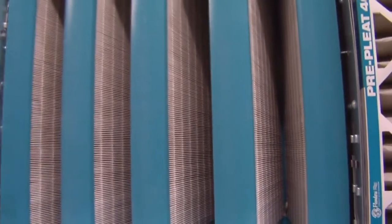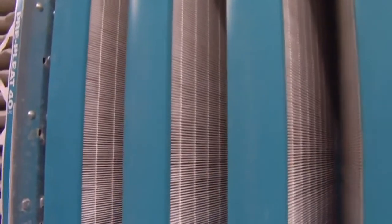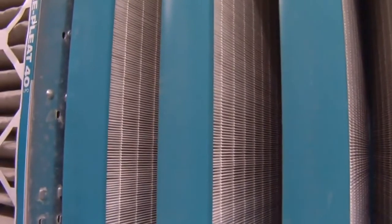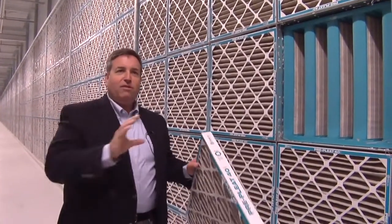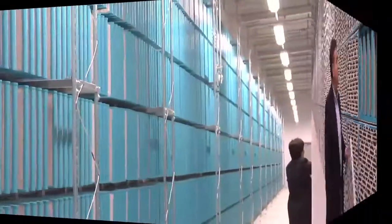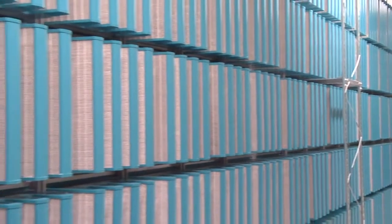Filters, filter replacement, and other things. There's a lot of air that moves through here. One of the things that we need to learn as we continue to go is how often do you replace the filters, because you have a dilemma, which is the filters tend to restrict airflow. That means your fans work harder, which means you use more energy. So you want to balance between filtering out what you need to filter out and not necessarily letting them get too dirty.